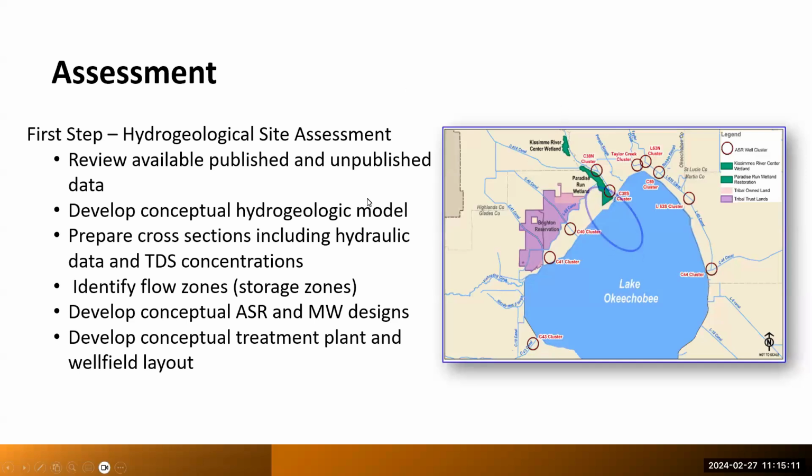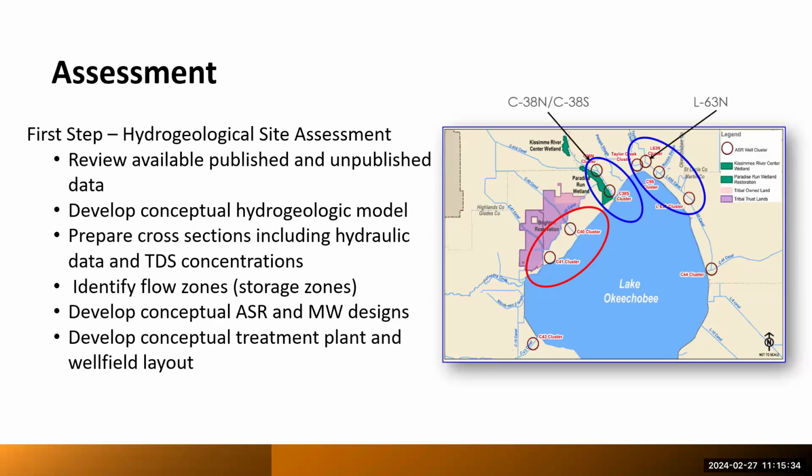So right now, we have finished our assessments of the C38 North and South, where we've constructed our first wells, L63 North, C59, L63 South, and C40, C41. And these reports are just now going into review. So we're almost done with all the assessment activities.